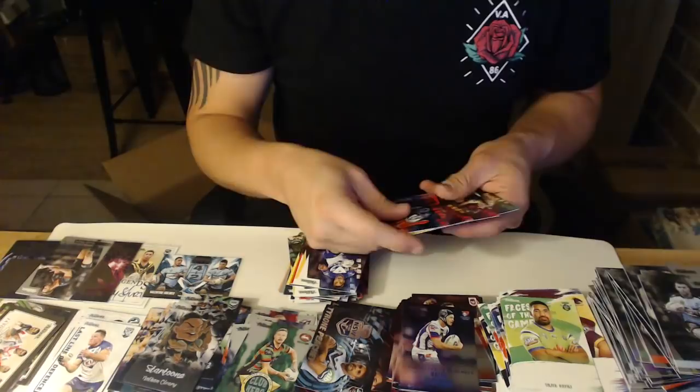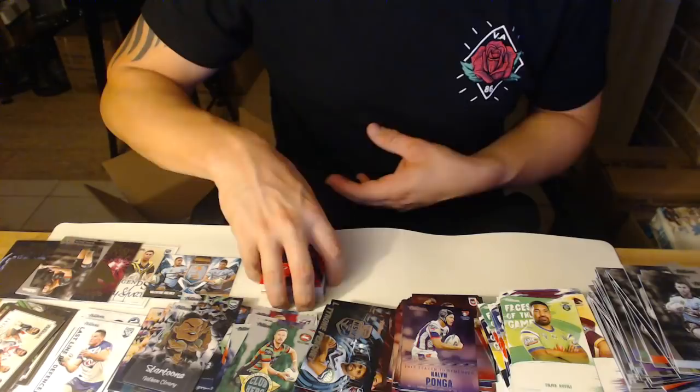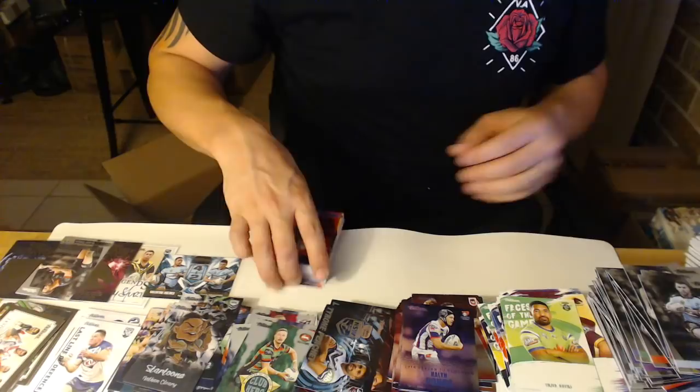The logo parallels, the ones that are always in the packets, which have two parallels. Already did those, didn't I? Yep.